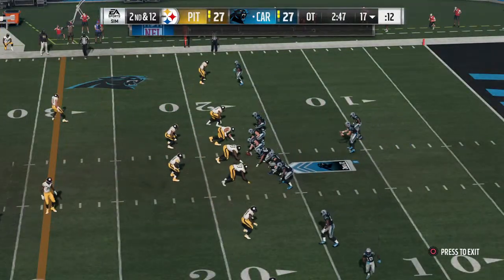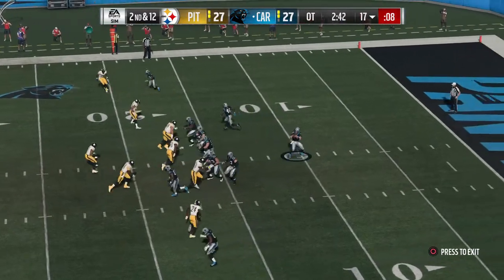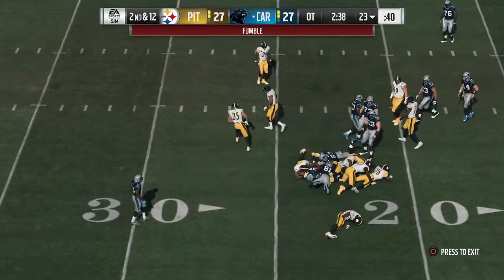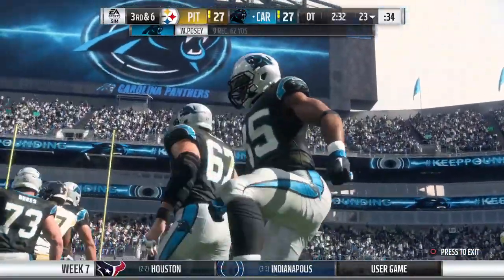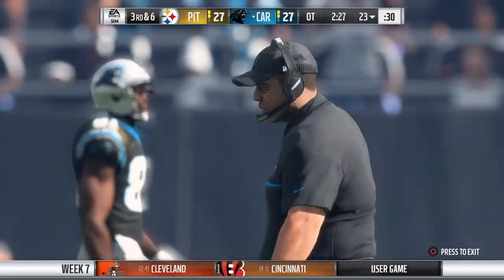All right, here we go. To throw on second down. Levy. And a loose football. But fortunately, he's able to recover his own fumble, or that could have been trouble. I'll call it luck or skill, whatever the case is. They're feeling good about just keeping the football there.